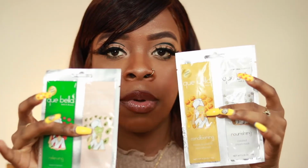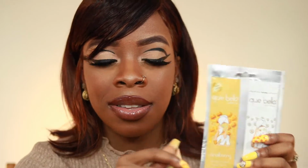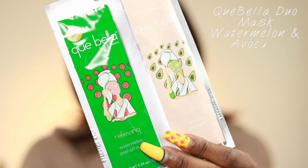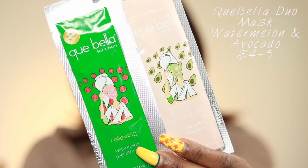Then these two are double masks, so they're basically a double kit and you use one mask after the other. They tend to complement each other really nicely, but I've also found that using them individually also works nicely on your skin. But if you're feeling extra pamperish, I would suggest using one of these double packs. Relieving watermelon peel-off mask, and on the other side it comes with the cooling avocado clay mask. So you'll first use the watermelon peel-off mask and then go in with the avocado clay mask. You would use them one after the other like that, and they work so nicely together.